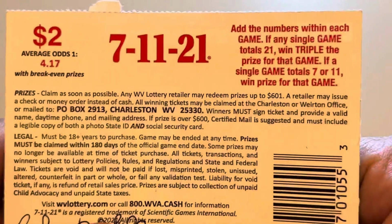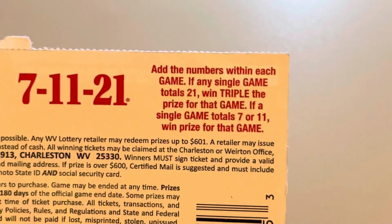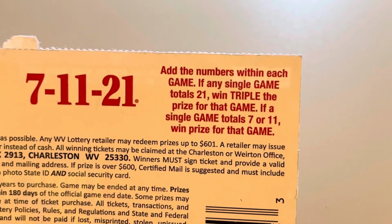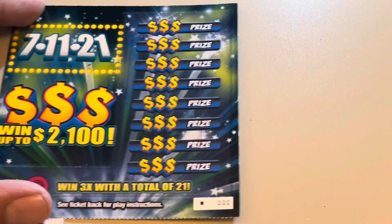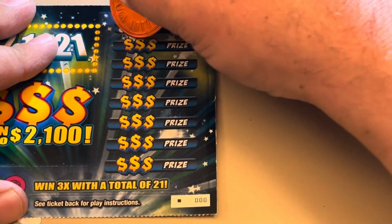Next we have 7-11-21. So I'm pretty sure I know how this game plays. You must add the numbers in each game. If any single game totals 21, win triple the prize. If a single game totals 7 or 11, win prize shown. So the 21 gives you triple the prize. Okay, I wouldn't have guessed that. All right, $2,100 top prize. Let's see what we got here.